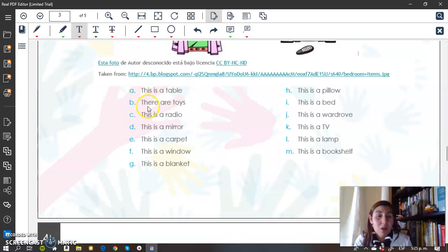This is a table. These are toys. This is a radio. This is a mirror. This is a carpet. This is a window. This is a blanket, etcetera, etcetera.